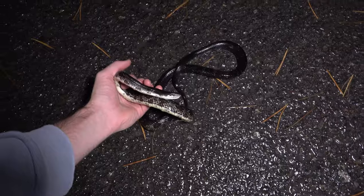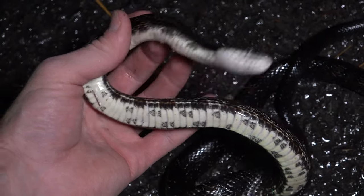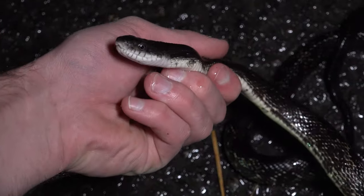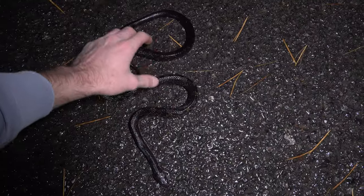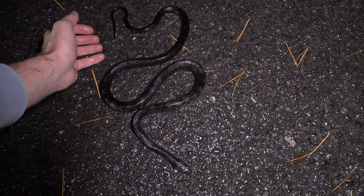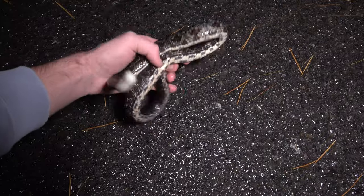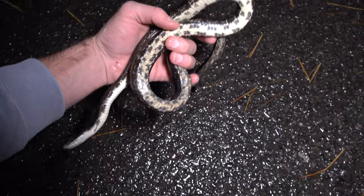See, it's still alive. I mean, it hasn't been dark very long. Unfortunately, it looks like it got hit on the head or the neck. So this is a rat snake. Man, it's otherwise completely intact and it's still moving a little bit, but I think it's pretty much dead. Kind of hard to say if it's gonna make it or not. I would err on the side of it almost definitely not making it, but it does have quite a bit of life in it.